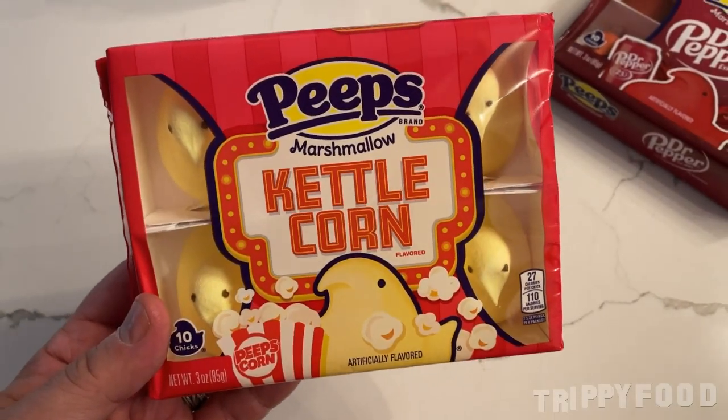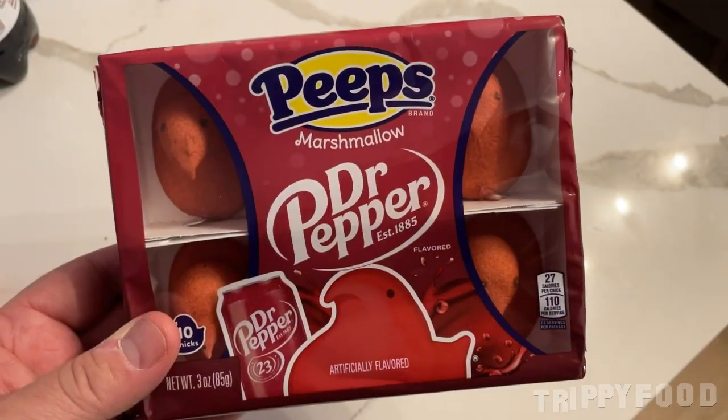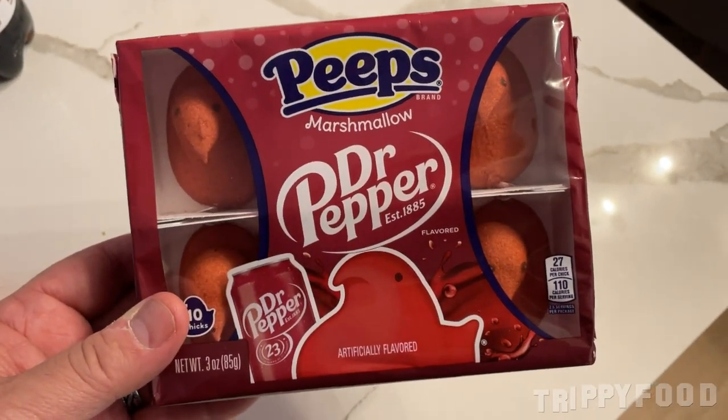I'm pretty sure that these were supposed to come out for Easter, but we're before Valentine's Day, and these really don't seem like Valentine's Day flavors. These have been out for a little bit now, maybe a month, maybe a little more than a month. But we're gonna try two flavors today. One is kettle corn flavored, and the other one is Dr. Pepper flavored.